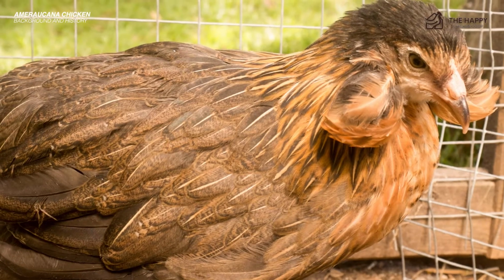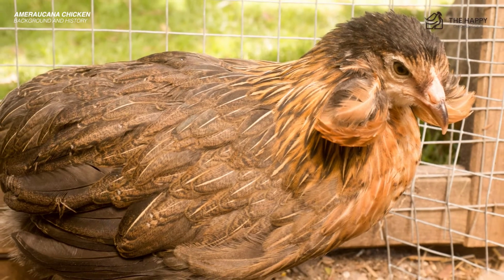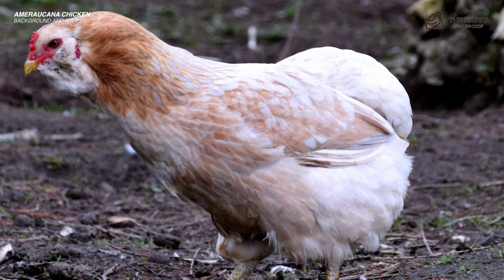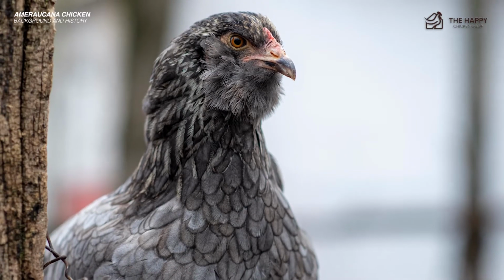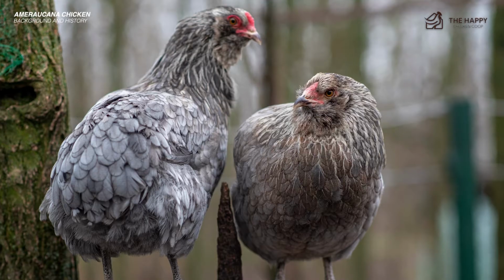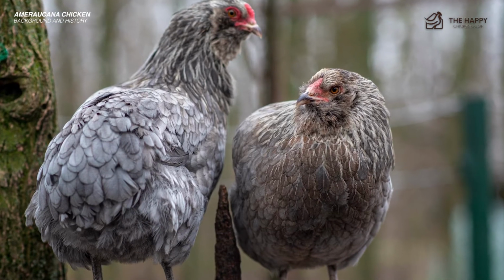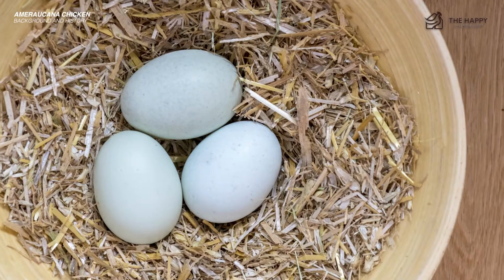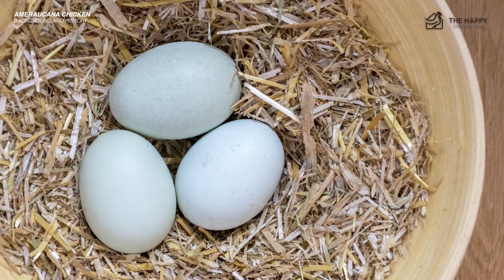The Araucana was and is a scarce bird. The genetic makeup is such that it carries a lethal gene that can kill chickens in the shell. The lethal gene gives the Araucana its unique tuft feathers. If both parents contribute a tufting gene, the chickens will die in the shell. Ameraucanas were bred to retain the blue egg gene, but eliminate that lethal gene of the parents.